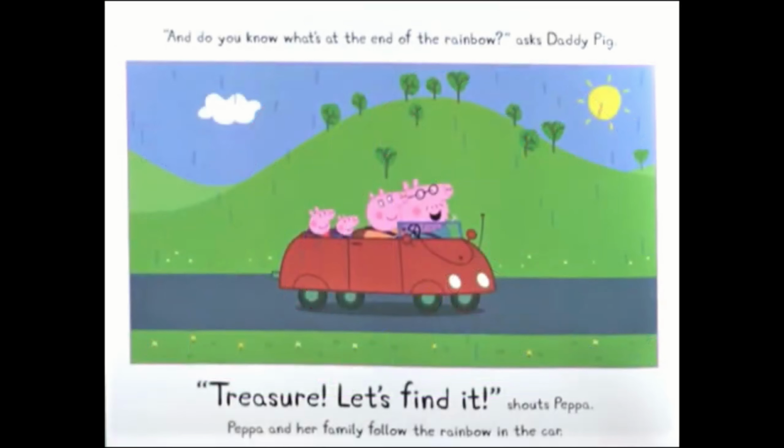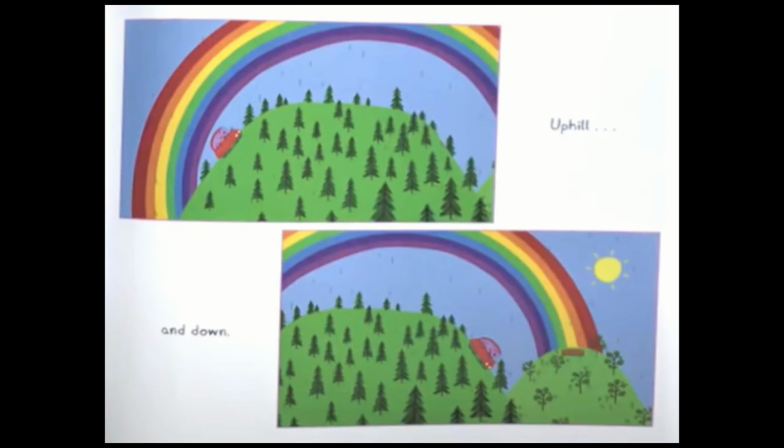"And do you know what's at the end of the rainbow?" asks Daddy Pig. "Treasure, let's find it," shouts Peppa. Peppa and her family follow the rainbow in the car. Uphill and down.